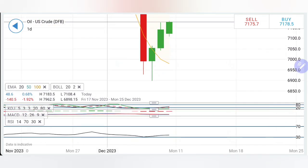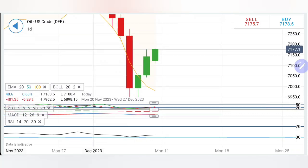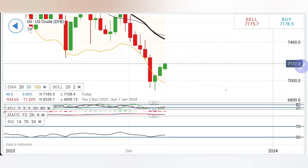Now look at the daily charts. See, on the daily charts, this was a reversal sign. It was outside the Bollinger Bands. In fact, in the last-to-last trading session itself, I mentioned that oil is trying to retrace now. It may look forward to an up move. Precisely that has happened. It has started to look upwards.